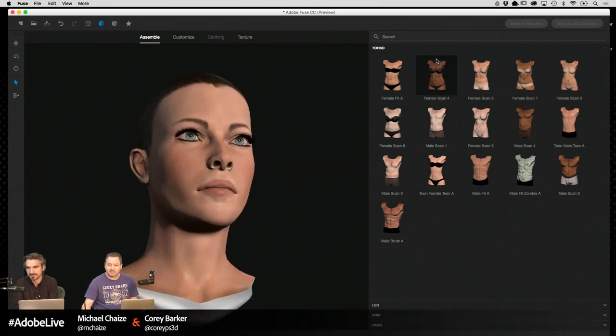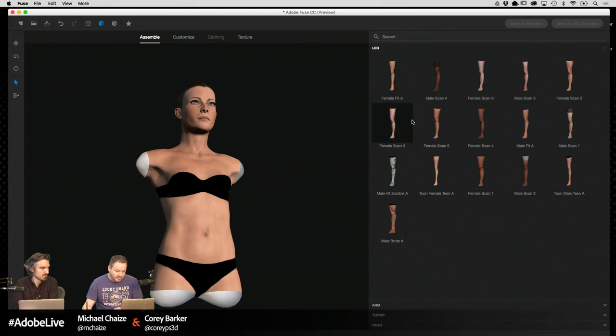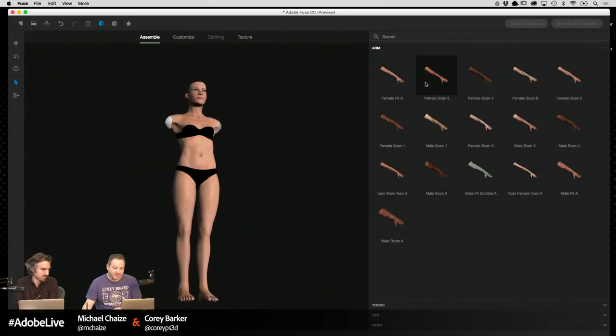But let's go ahead and complete the body before we do that. So I'm going to just add the body fill here. And don't worry, we're going to put some clothes on her in just a moment. We'll add some legs. I'm using the fit A for each of these, but you could combine these elements and create an interesting looking physique if you want. I'll go ahead and throw the arms.